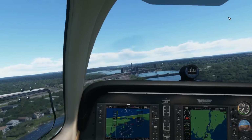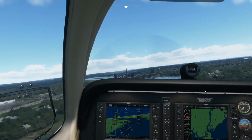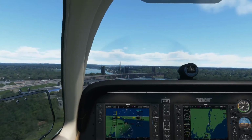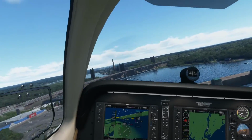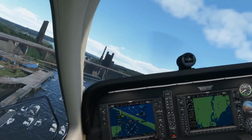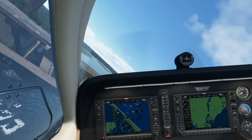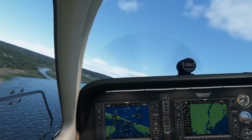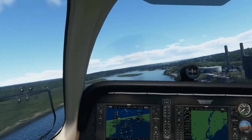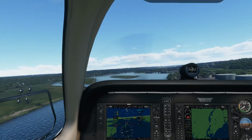So here's I-95. This is Route 1. Down here, that smaller drawbridge, that is also a bridge. It looks more or less like a dam, which it's not in real life. We have the railway bridge on the other side. Most of the buildings are looking okay, but they're still jaggedy.